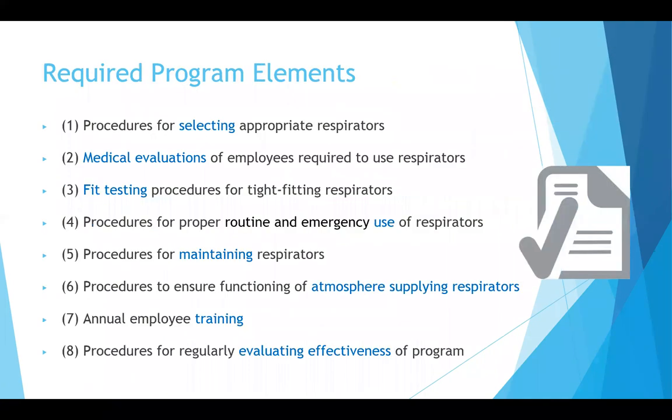So the required program elements that are outlined in the standard include making sure there's procedures for selecting appropriate respirators that are going to protect individuals in the workplace, making sure there's medical evaluations for employees that are required to use respirators, making sure they're fit tested for tight fitting respirators, to make sure they have a good seal, that there are procedures for proper use of respirators, both routine and emergency use, and also for maintaining the respirators and for ensuring the functioning and the quality of the air supplied with the atmosphere supplying respirators.